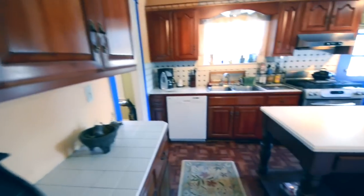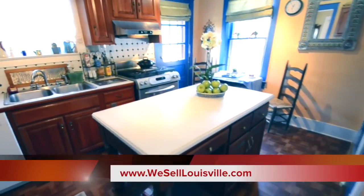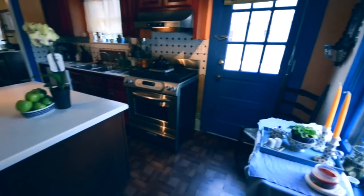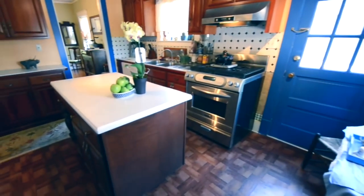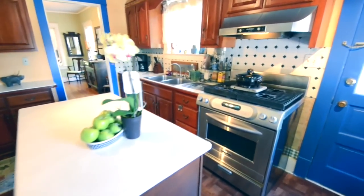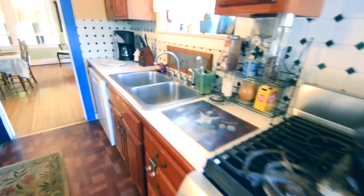It all works beautifully. Cherry cabinets, center island. You'll notice there's plenty of space in here to spread out and cook. Once again, notice the amount of light coming in from all directions. And oh yeah, that's a high-end gas range we're passing by.